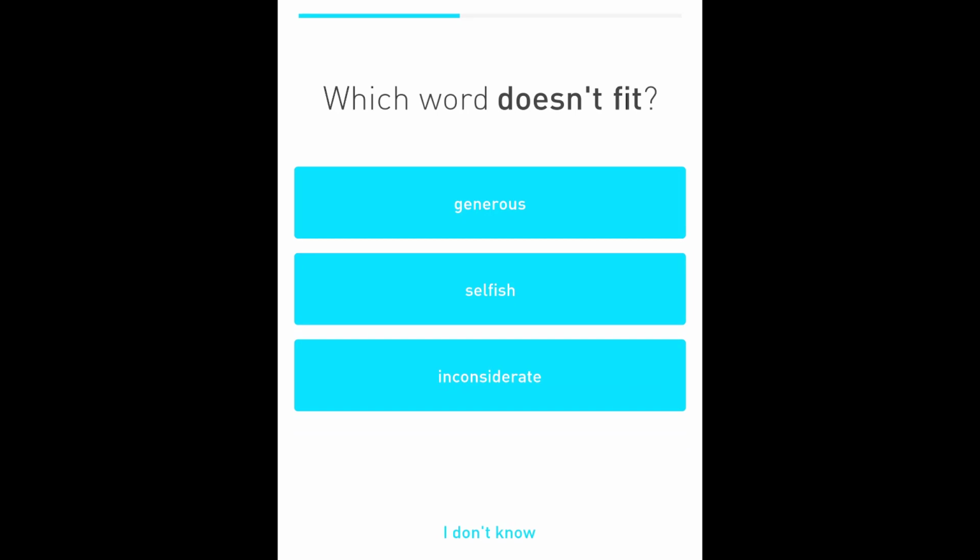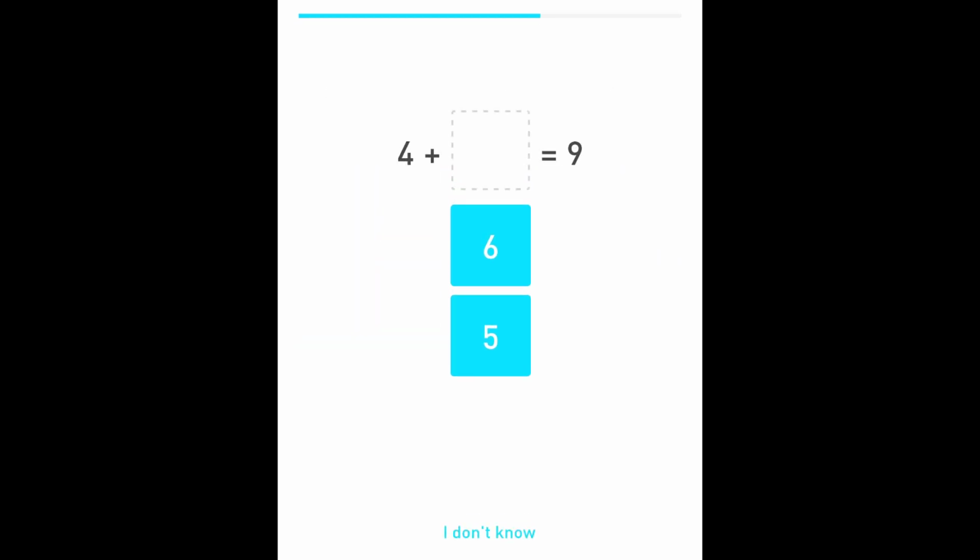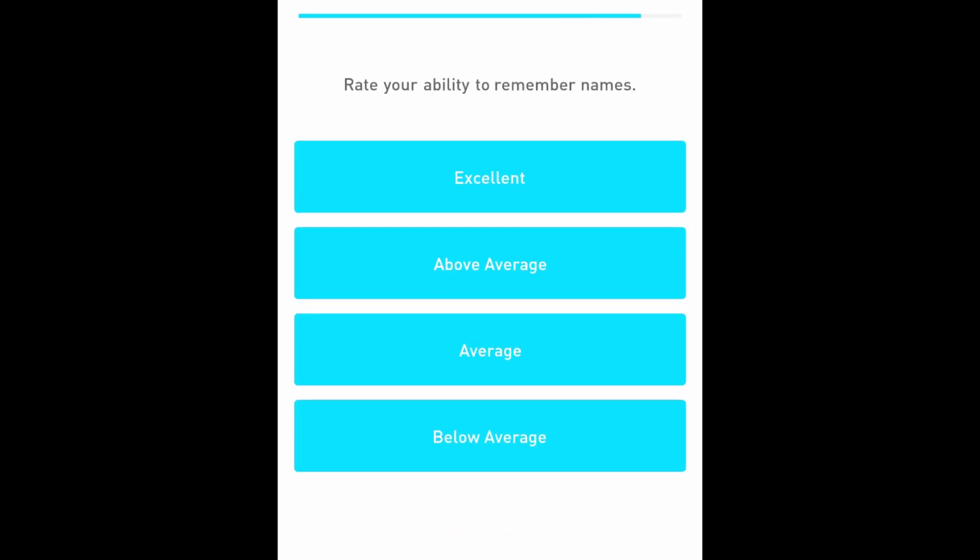Then, which word doesn't fit? I would say selfish. Oh, generous doesn't fit, because selfish and considerate are both there. What word doesn't fit? Pioneering and ingenious. I would say conventional. Which word doesn't fit? I'm not sure, so I'm going to go to I don't know. And then you're going to do this and you're going to guess and just see.